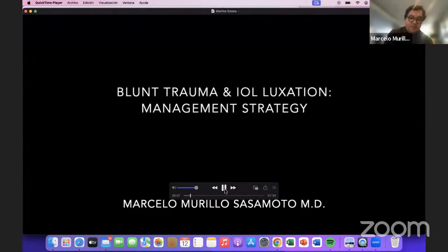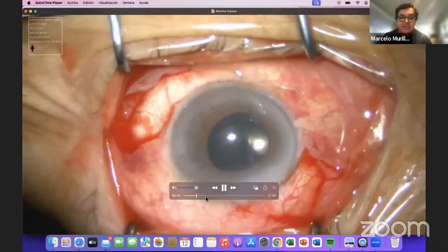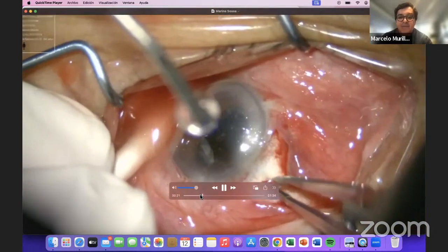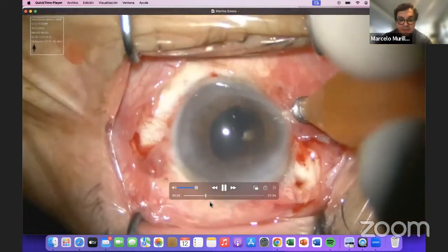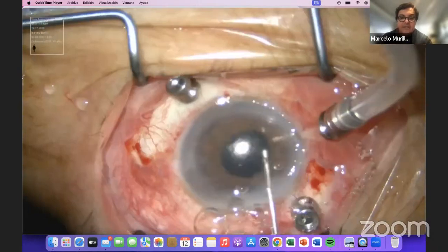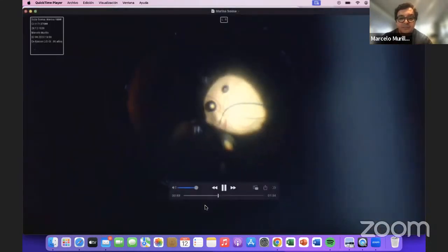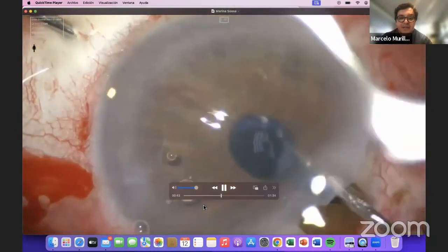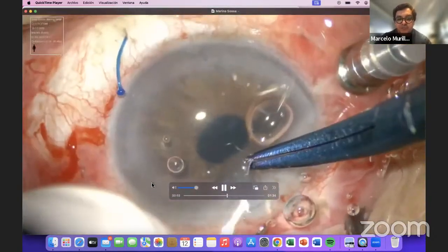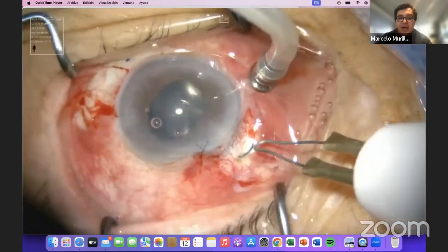So I will show you this new technique. We put the trocars to perform a small vitrectomy and then to present the optic through the trocar. Then, since we are levitating the intraocular lens, presenting the optic through the trocar incision, then we're performing the flange as in the Yamane technique, presenting the other optic.